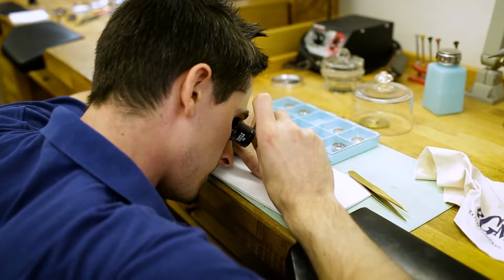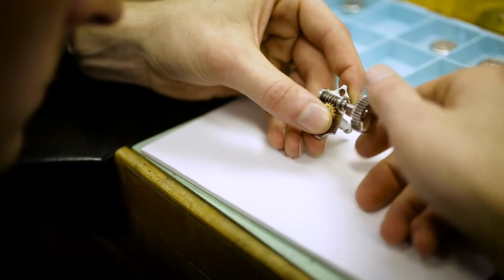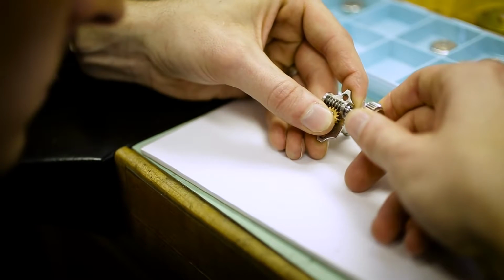The knobs are quite interesting. They're made of stainless steel, and then they have solid rose gold inserts into them that have the guilloche turning on it.